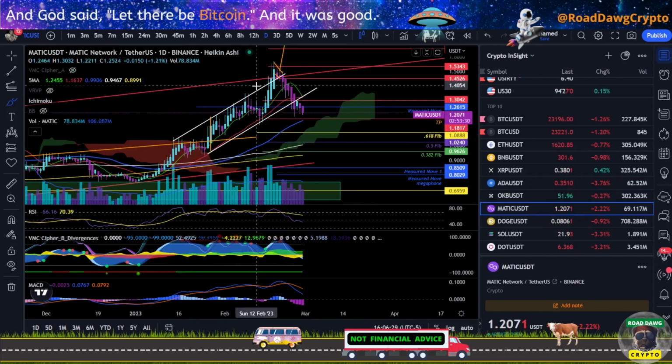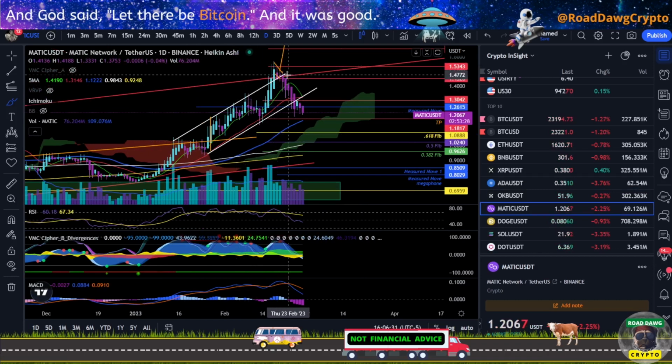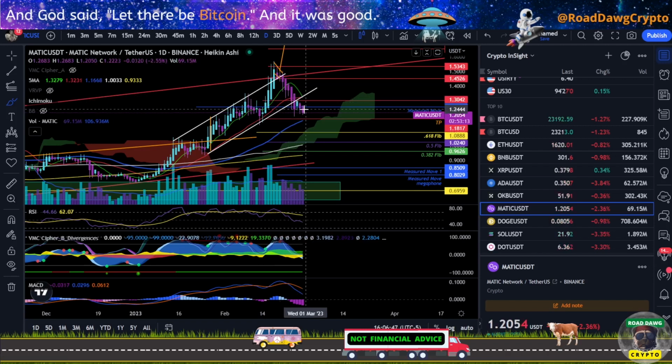MATIC was looking so good, broke to the upside of this very bearish pattern. It looked like it may have a chance to go parabolic, but then we broke back into the pattern. When that happens, a lot of the time, we're going south. It was a great place to take a short when you see that happen, and you can see we came back, tested the bottom of the pattern, and broke through.